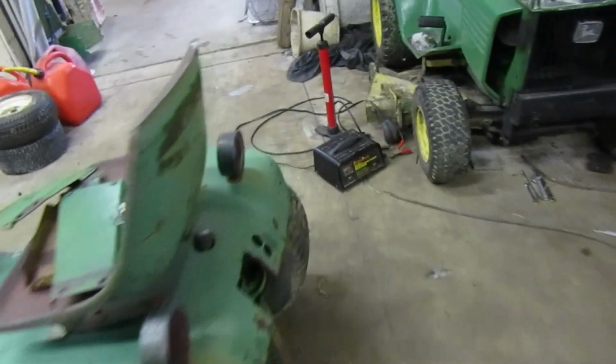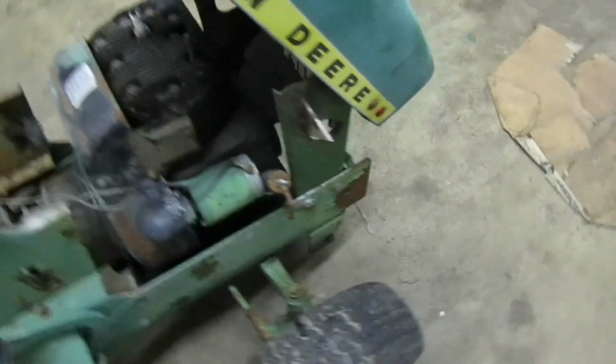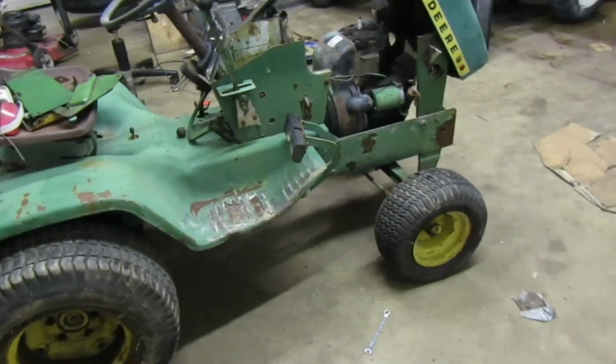That one over there doesn't hold air anyway, so it can come off. Front tires hold air. That one's kind of low. That one's pretty full. So we'll have to put some air in that tire. I don't think the front tires on this tractor leak. They might over time, but yeah, I think that's pretty much it.